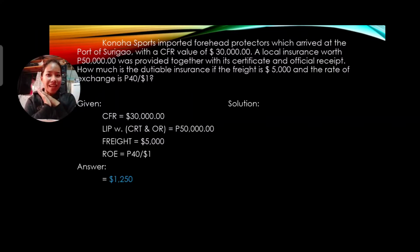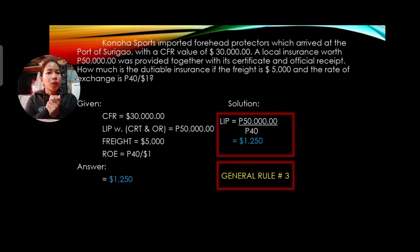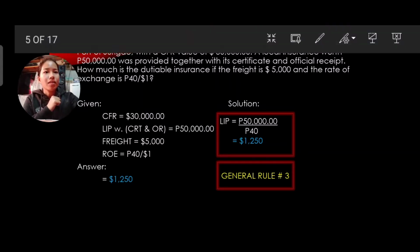So, here is the solution. LIP equals 50,000 pesos divided by 40 pesos. So, our answer will be 1,250. So we use general rule number 3 of dutiable insurance. Therefore, our answer is 1,250.